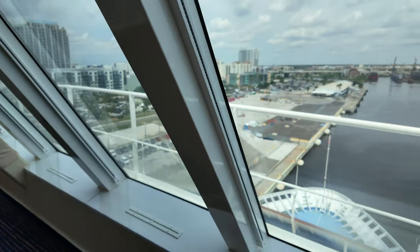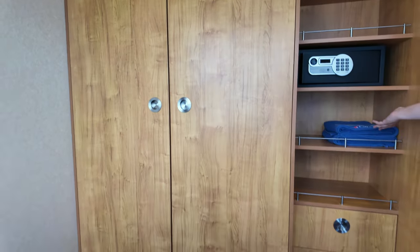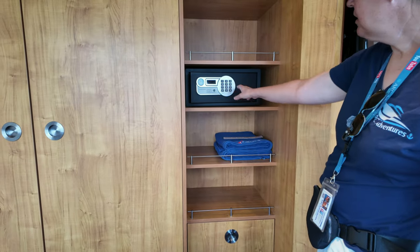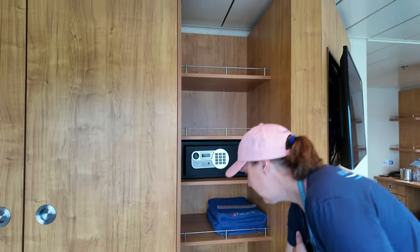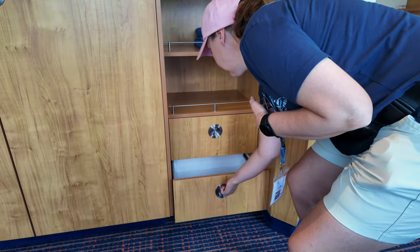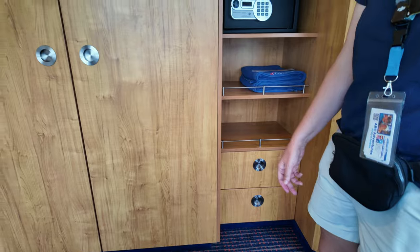Floor to ceiling windows, they call them. Oh, cow. Right, and then look at the space over here. We have a lot of space. We have our two towels here. We have a safe. We have a lot of storage here. And we got plenty of drawer space.